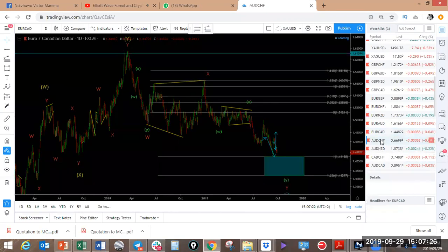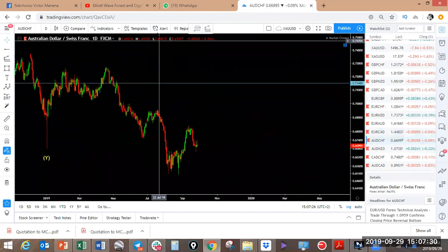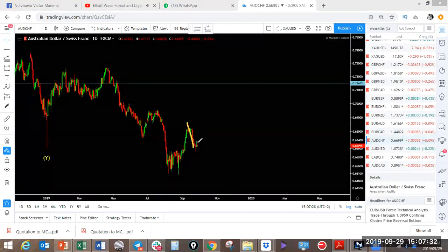Let's start with AUDJPY. These are very easy. You've got a pulsing move down. You need a correction. You need to come down lower. Okay, we've made this 1, 2, 3. 1, 2, 3 waves, and now we're looking for this one to make a corrective structure like that.